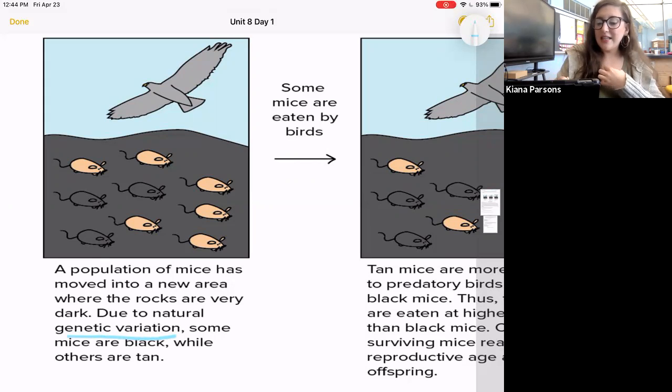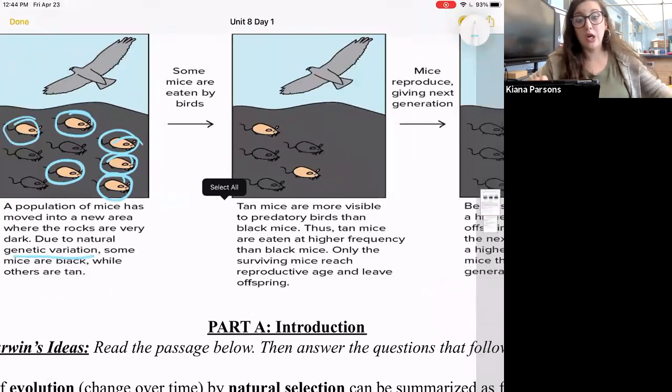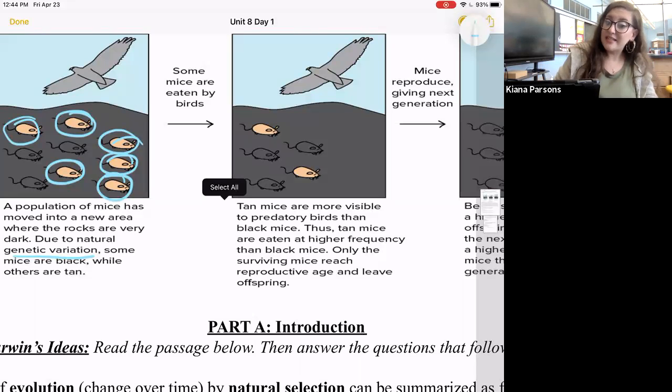And we can see the tan mice really easily sticking out on that dark background. And so can the bird. The tan mice are more visible to predatory birds than black mice. Thus, tan mice are eaten at a higher frequency than black mice. Only the surviving mice reach reproductive age and leave offspring.